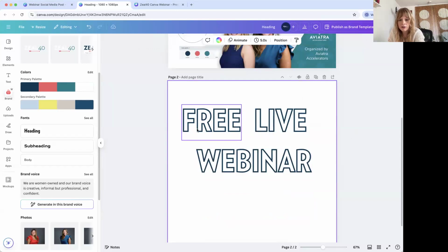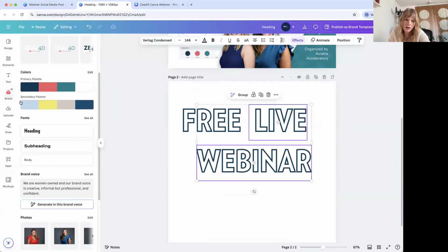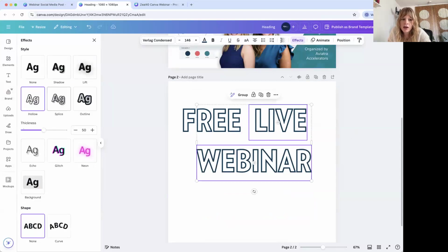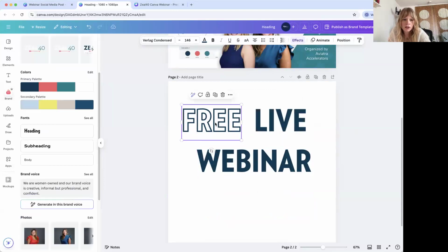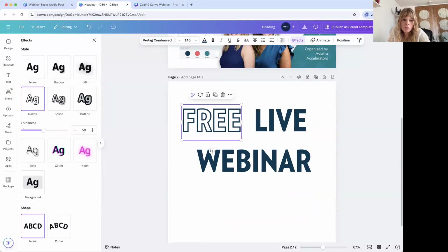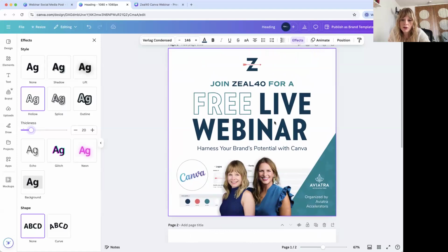Okay, and now, since these are in different text boxes, I can style them differently. So I'm gonna choose live and webinar, and I'm going to remove that hollow effect and choose none, but I'll keep the hollow effect on free. And I'm going to adjust the thickness of those lines so that they're a little bit thinner to match what I have up here.